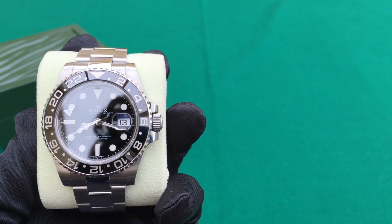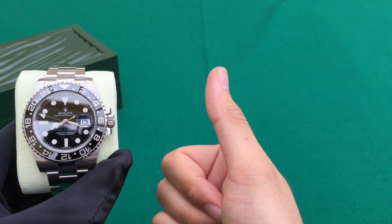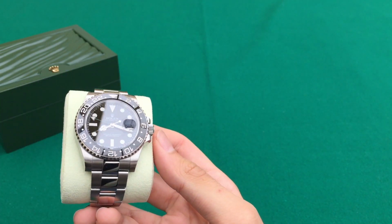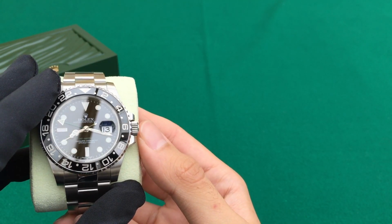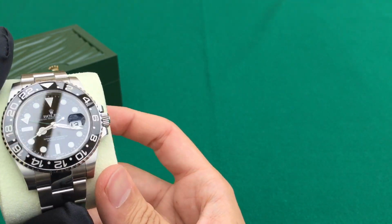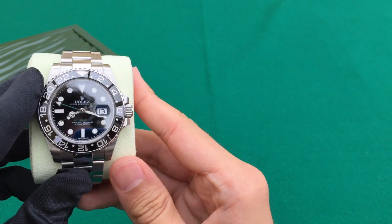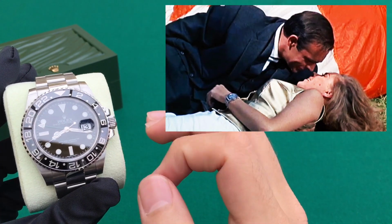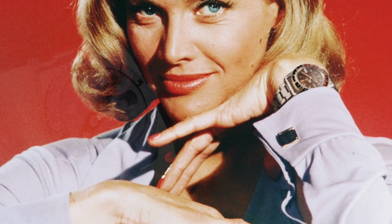This first model already defined in 1954 what would be the main characteristics of the GMT: the fourth hand for the second time zone and the 24 hours bezel. This bezel, at first, was made of red and blue bakelite, a not so robust luminescent plastic material, replaced gradually from 1956 with more resistant but not luminescent metallic bezels. The lucky ones that didn't replace their bakelite discs today have in their hands a piece of horological history with a much higher value. The nickname of the 6542 with the bakelite bezel is Pussy Galore, from the 1964 movie 007 Goldfinger, where Honor Blackman's character, Goldfinger's pilot, wears the GMT during the entire movie.